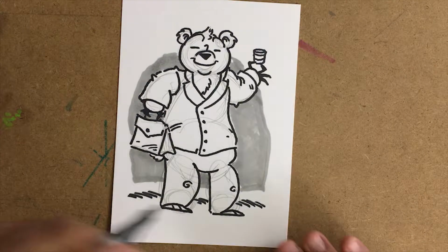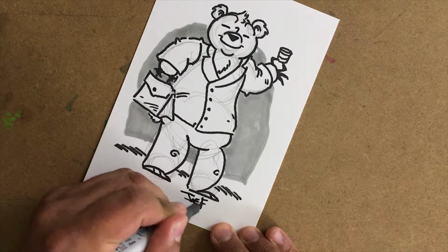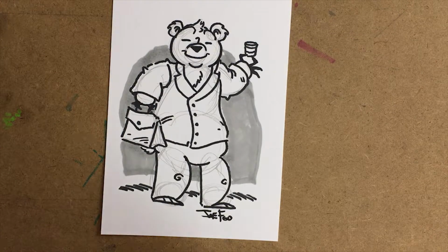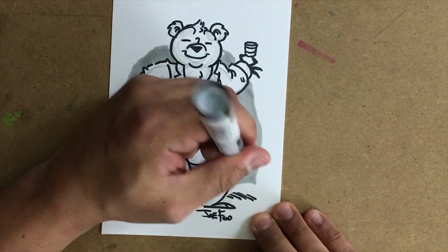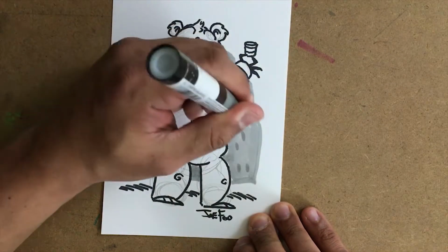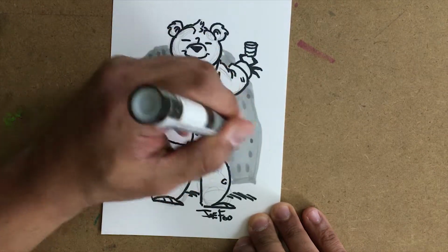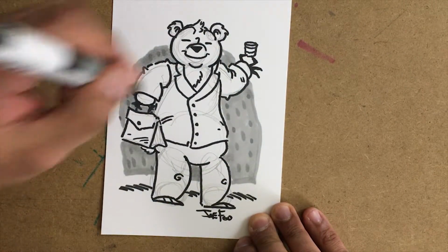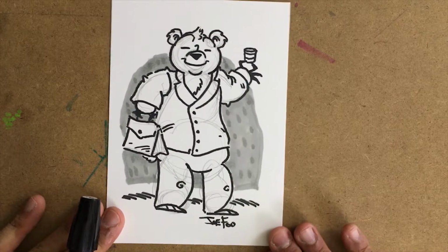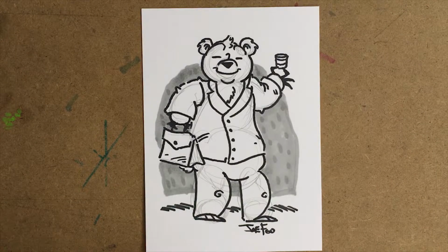We'll put a signature on the bottom. And for fun, let me throw some texture in the background. Now I'm just taking the same color and putting some dots in. They'll eventually kind of fade out to give you a very subtle texture. And I think I'm happy with him. So there he is. That is my confident lawyer bear.